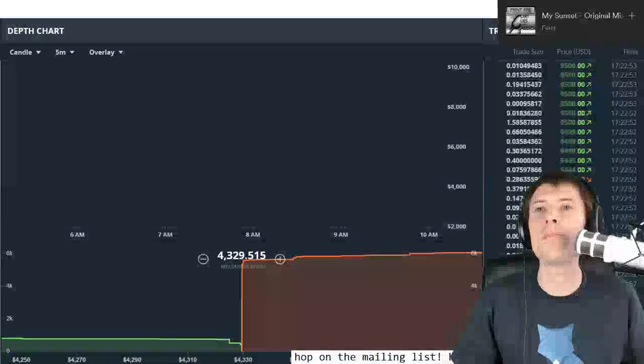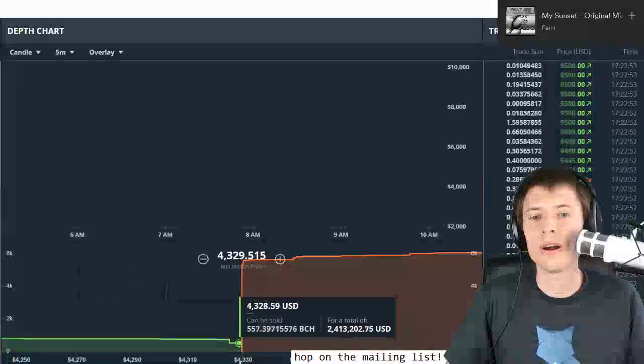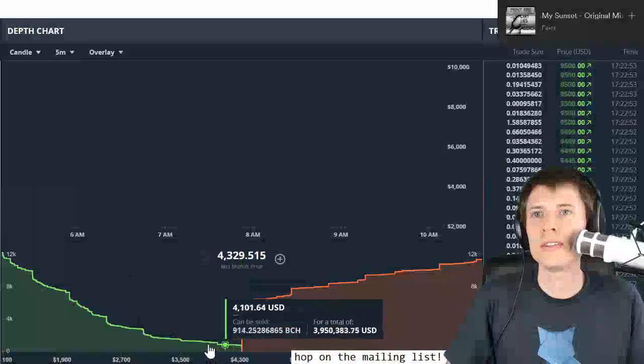So the trading is going to open up at any moment. What we see here on the lower part of the screen is the depth chart. This is the offers to buy and sell, and this is the price of the offer. So 4,330. Let's zoom out a little bit. Now we can see a little bit better, 43.30, and these are the offers to buy.